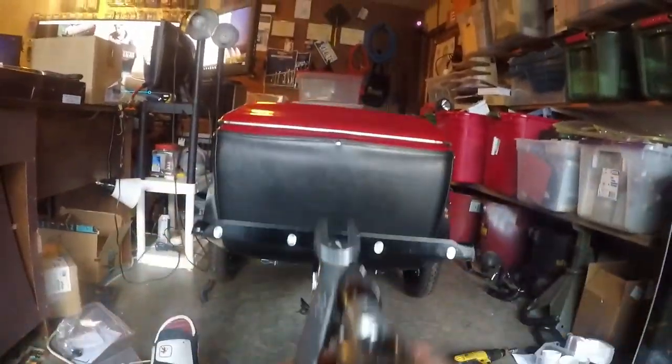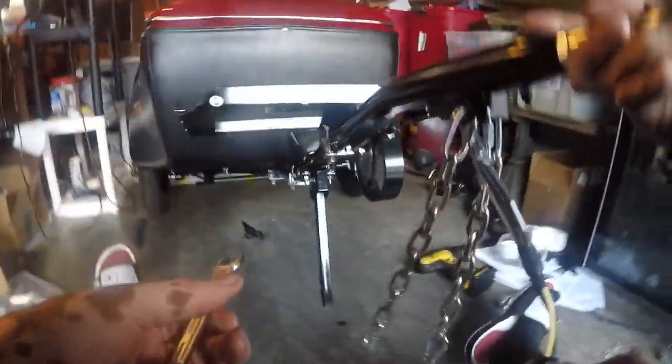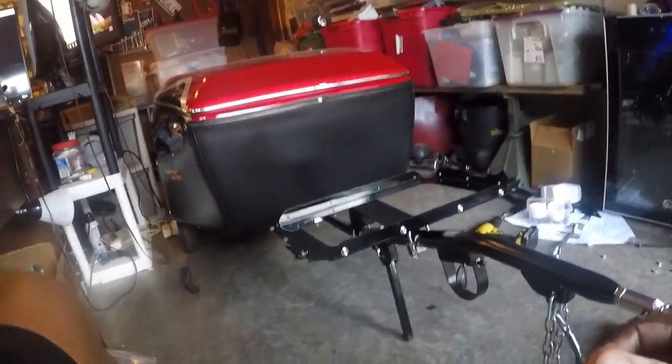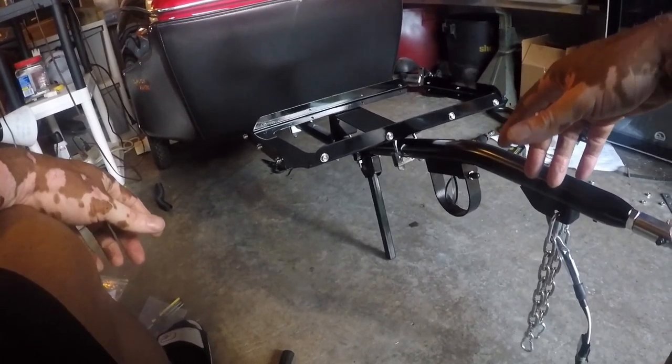Trying to look down the middle to see if it's somewhat even. That's good enough for government work. Now let's get the cooler on here and strap it down and then start working on the tags.